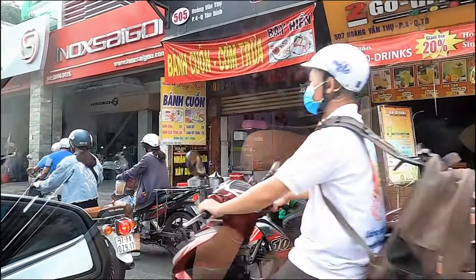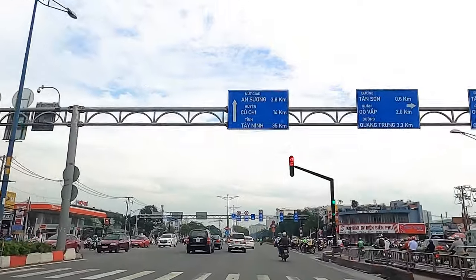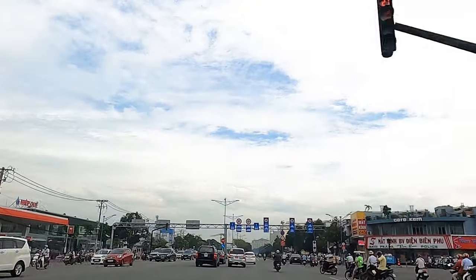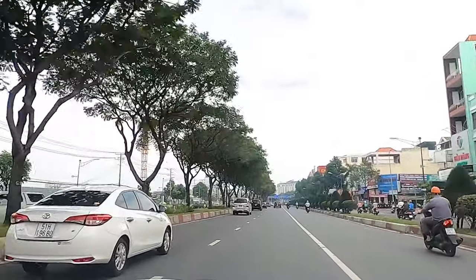Cuchi tunnels are not so far, just an hour or two from Ho Chi Minh City. You can get there by car or motorbike, by bus or even ship. It takes about 120 minutes to get there.